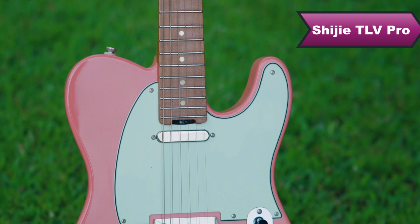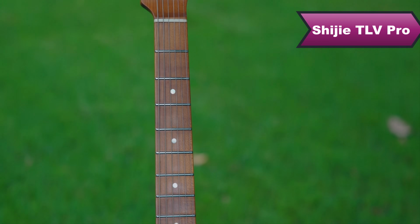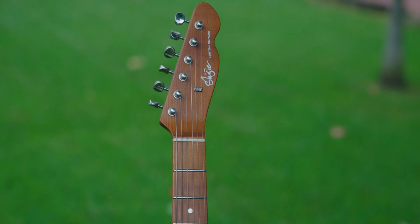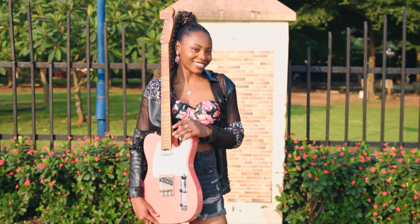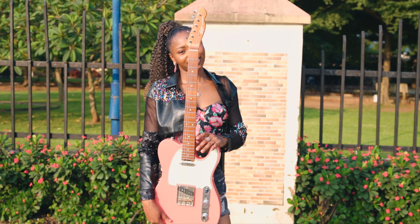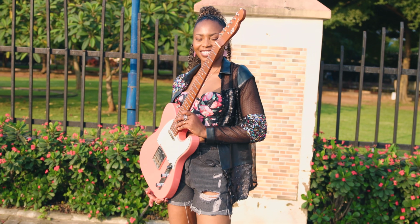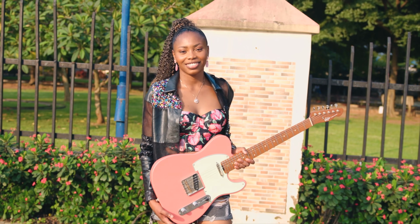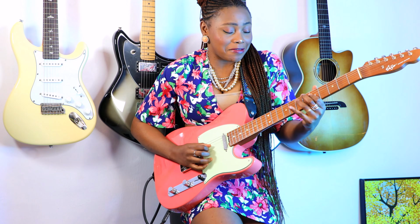This is the Shiji TLV Pro in shell pink. They sent it to me sometime last year. It has a roasted maple neck, which I love, 2-piece alder body with the CG vintage locking tuners. I really love this guitar. 25.5 scale length and 12 fingerboard radius. It also has a comfortable modern C neck contour, and it comes in a variety of colors.